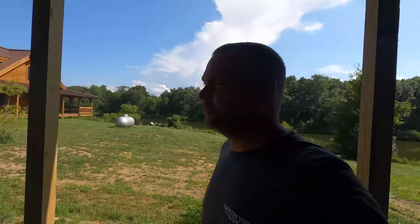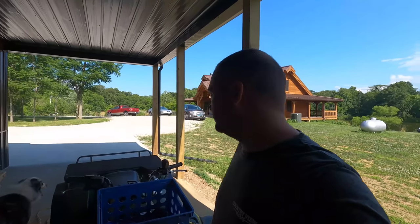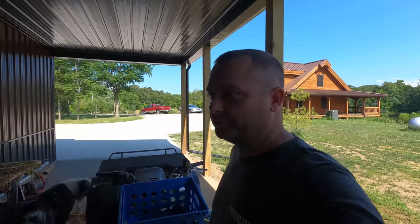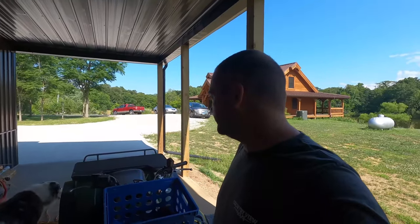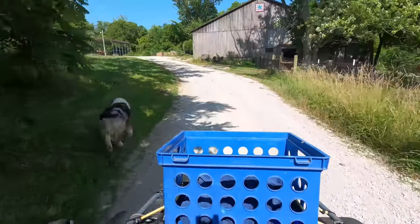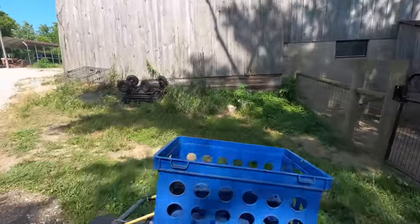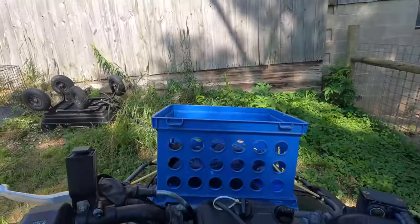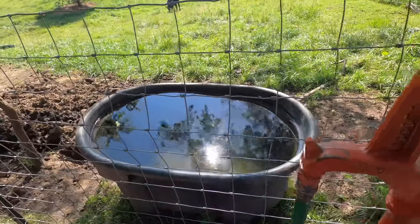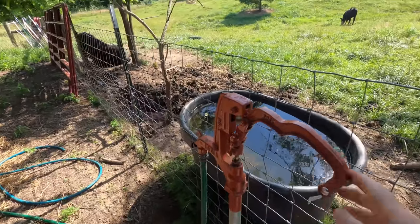Well, I went inside, got something to drink, and then I got to thinking. I probably ought to go check all the animals' water and make sure that they're all good. Probably ought to make sure the pigs have a wallow, make sure their wallow's filled with water so the pigs can cool down. So let's go check on the livestock real quick. Park this in the shade. Well, it looks like the steers got plenty of water. We're just gonna turn on the hose that goes over to the pigs.